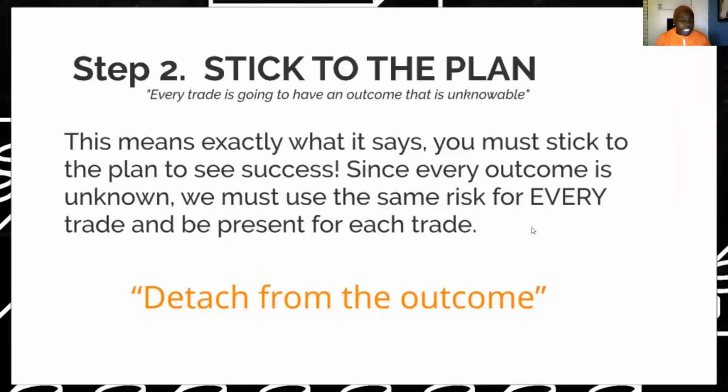All right, guys, step number 2, back to step number 1. You have to stick to the plan. This means exactly what it says. You must stick to the plan to see success. Since every outcome is unknown, we must use the same risk for every trade and be present for each trade.